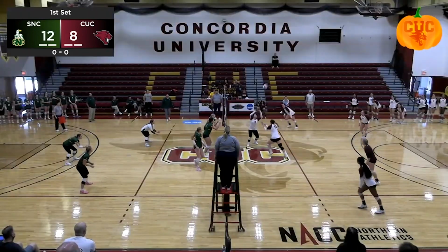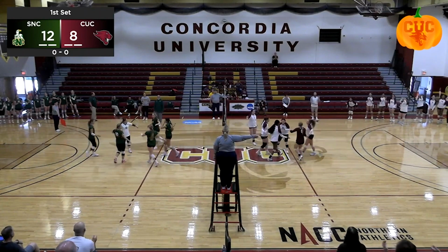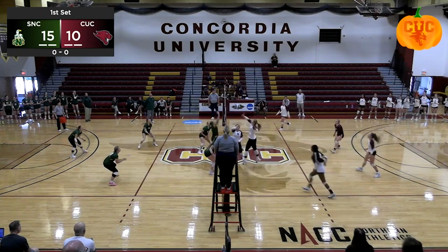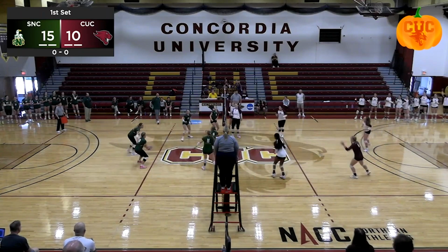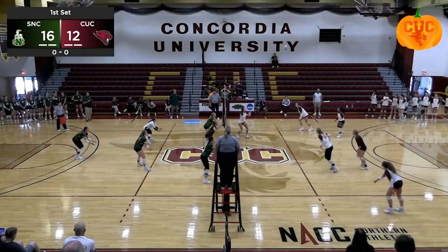Over. White to Foster. And that'll drop in on the back line. Received by Foster. White just keeps it over. Perkins taps it back. Mills from the far side. Blocked at the line. Jess Perkins. Handle the rejection. Keep it alive.